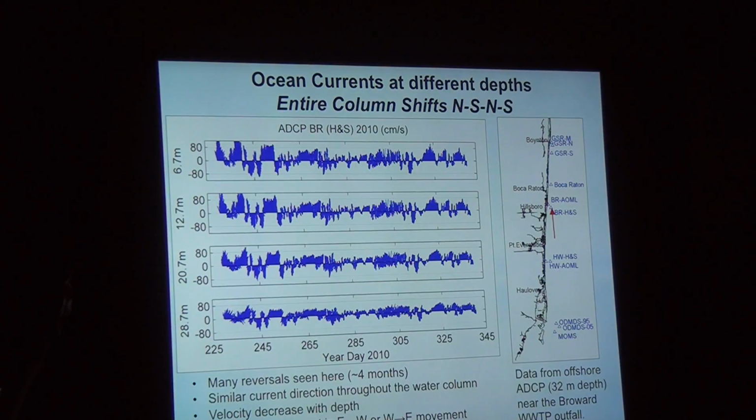Now the top bin is about 6.7 meters down, near the surface. And then as you go down, 13 meters, 21 meters, 29 meters, that's at the bottom. So these are the different bins that we have in the coastal ocean for about 4 months in this unit that you can see up there where the red arrow is.